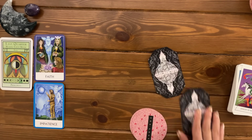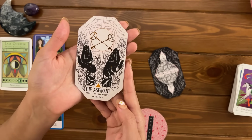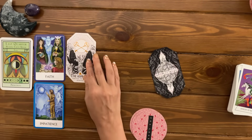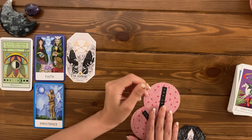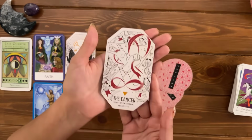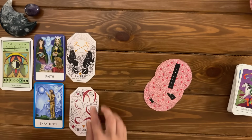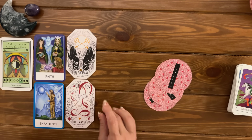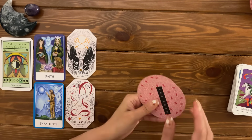And you have the aspirant with ambition, diligence, and setbacks. Wow, something feels sacred about your message today. Let's find out. It's just a feeling that I have. And you have the dancer, self-expression, strength. Okay. I'll tell you what I see in a moment.